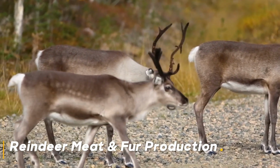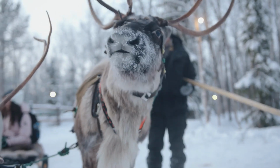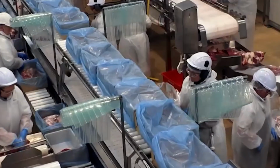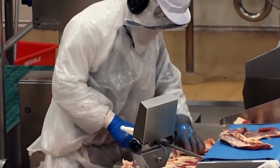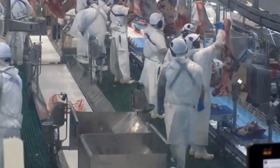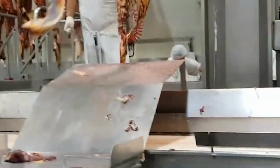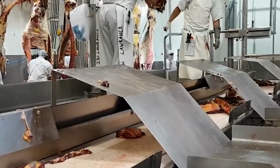We are opening the doors of a modern reindeer meat and fur production factory. Are you ready? Reindeer meat is processed with state-of-the-art machines and robots. We are fascinated while watching the robotic arms used during the cutting process. These machines ensure that meat is always processed under the most hygienic conditions and to the highest standards. It's truly incredible. Modern machines ensure that meat is cleared of foreign substances.